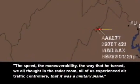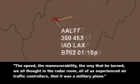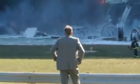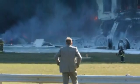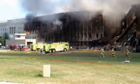Regardless, air traffic controllers at Dulles International Airport that were tracking Flight 77 all thought that it was a military plane. Second, you only have to look at the photos from that day to realize that whatever hit the Pentagon did not bounce off the lawn. If Flight 77 had crash landed and skidded into the Pentagon, it would have looked like this. Instead, it looked like this, without a single scratch on the lawn.